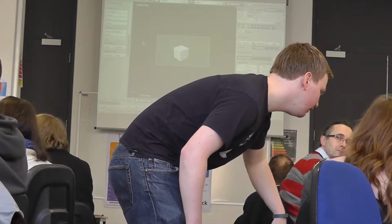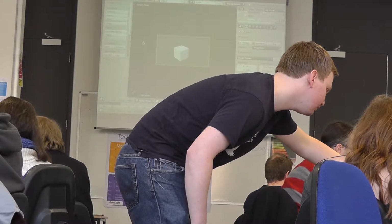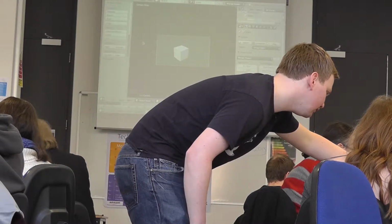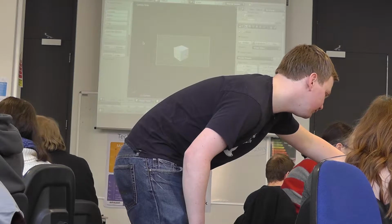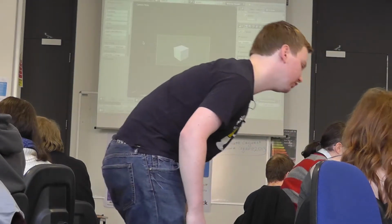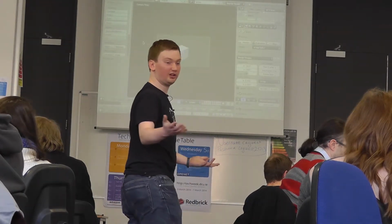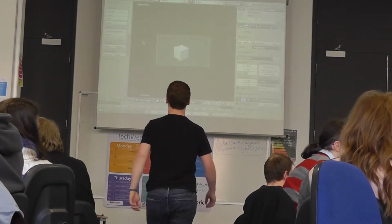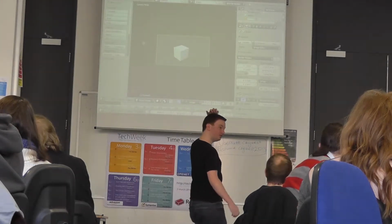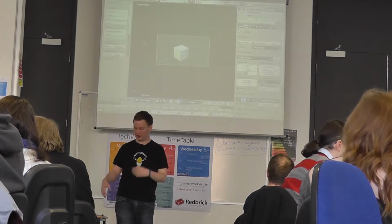For the people that don't have a numpad, if you go into File and User Preferences, I think there is Input and Emulate Numpad. There you go, so just close that now. And now you can use the number keys on the top, so just press 0. I think that's fine for you now. Cool. So everyone see this? Excellent. That's how you'll get your camera view.